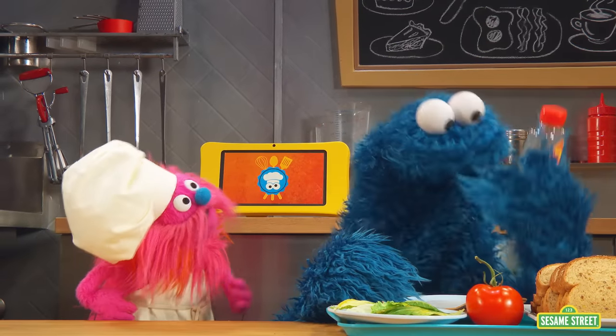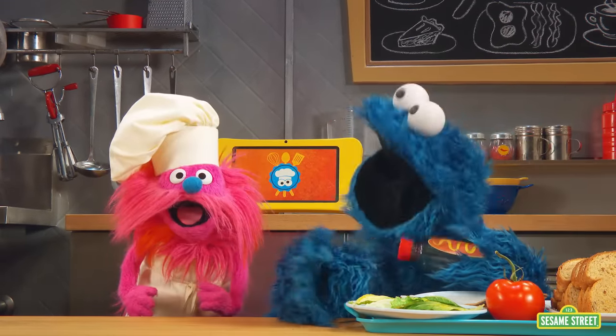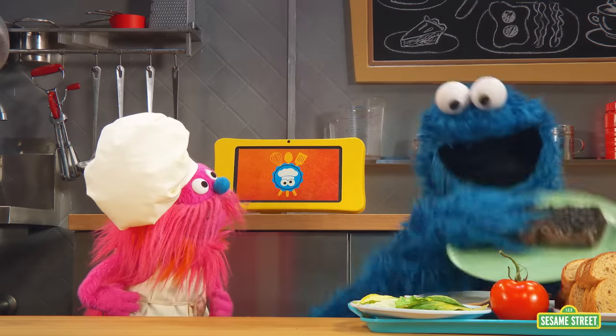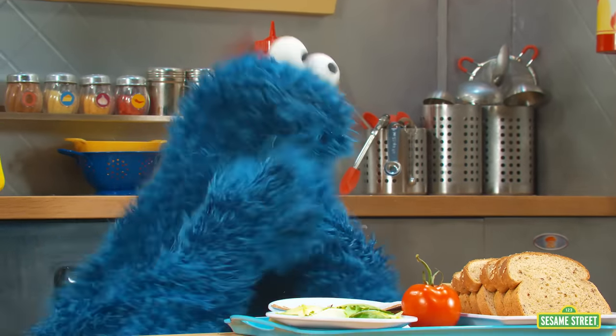Why is that no mustard? Oh, me must have used it to make me pan-seared salmon with fancy mustard glaze. You made glazed salmon? How did it come out? Great. Oh, nom, nom, nommy.